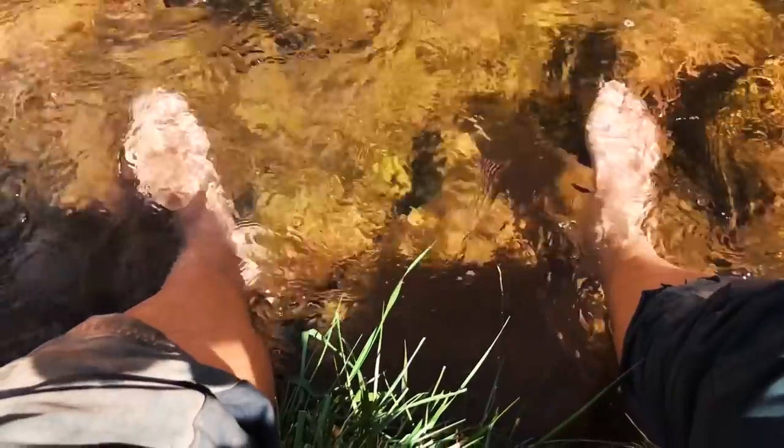Bright Angel Creek. If you've ever seen that movie, Brighty of Grand Canyon, that took place right down here. The water's ice cold, but it feels really good on my feet, which are quite sore from that hike down.